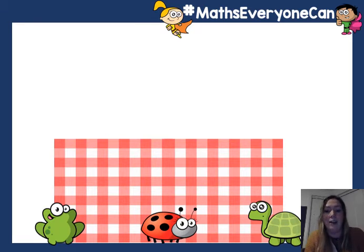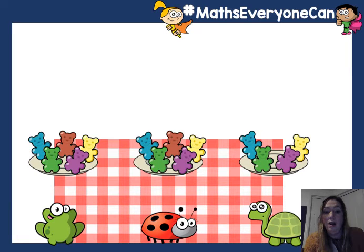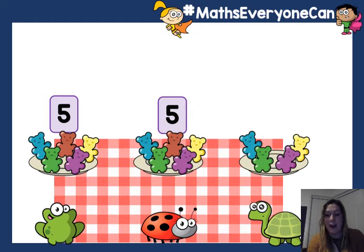Turtles come along to the tea party now. Let's see what they're going to have. They've got some jelly bears, gummy bears. What do you notice? How many does Frog have? How many does Ladybird have? And how many does Turtle have? That's right. Frog and Ladybird both have five bears. And Turtle only has four. So what do we say? Are the groups equal or unequal? That's right, they're unequal. Frog and Ladybird are happy. Turtle isn't very happy. He hasn't got his fair share.